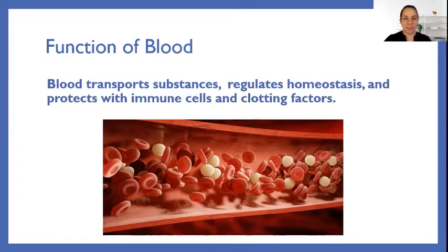The functions of blood include transporting substances like oxygen, regulating homeostasis, for example, cooling us off if we get too hot, protecting us with immune cells called leukocytes, and also having clotting factors so that if we get a cut, we don't just bleed forever, we stop.